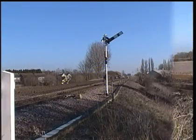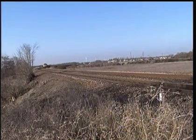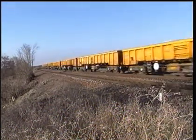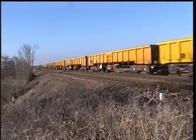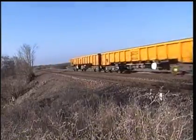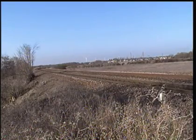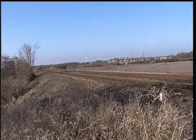66071, and we've got another one pegged the opposite direction now. An unbranded one being repainted, I bet. Anyway, I'll get the number for you in a moment. 66738.